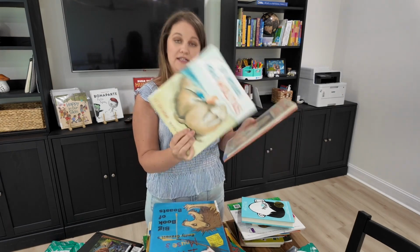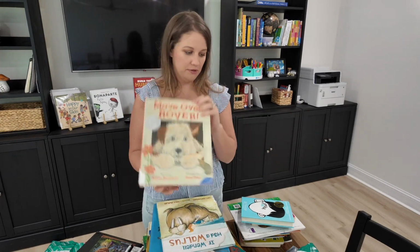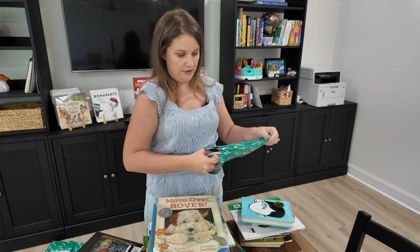If Wendell Had a Walrus, this was also in the handbook, so I grabbed it. Move Over Rover, once again in the handbook suggestion. So a lot of these I grabbed because they were suggested in that book, and then some of them I was just scrolling and grabbed them.